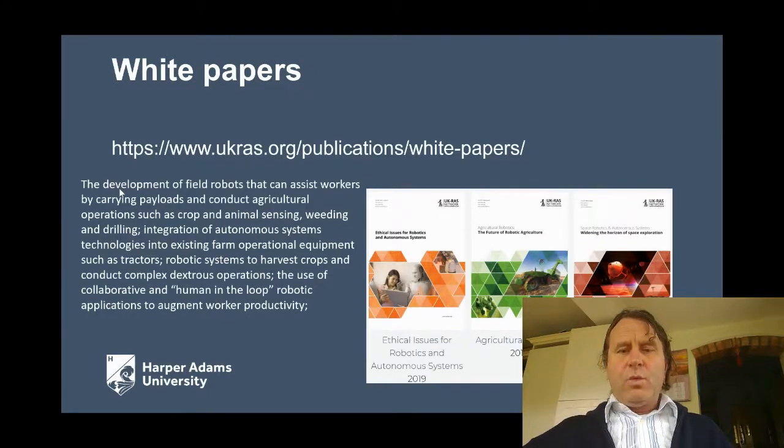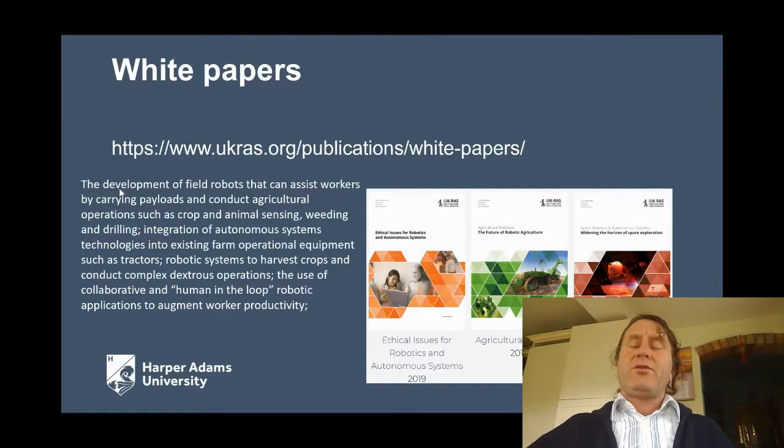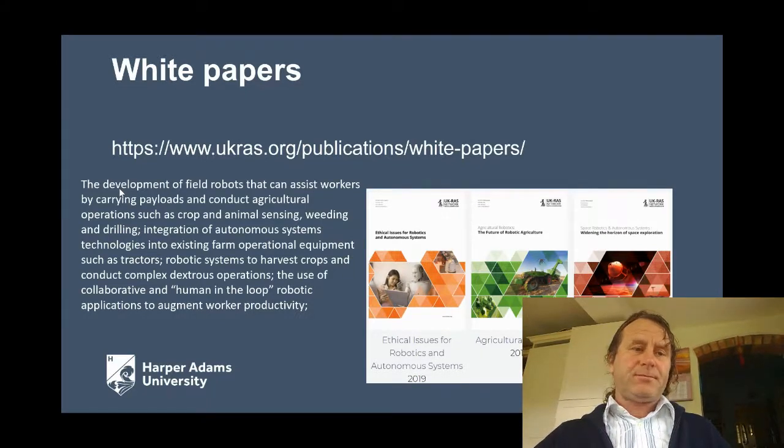So in the UK, we have a lot of white papers, and there's a link there for you, which is worth looking at. These white papers are written by academics who are working in the fields of robotics and technology, in collaboration with the people who are using the technology and who need to use the technology. And they're often used to inform governments and the general public about things. So I've contributed to the one on agricultural robotics, and we are actually writing another one which is involved in the training that humans will need in order to use robots on the farm.